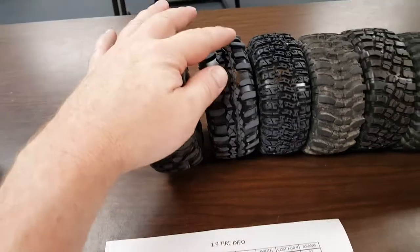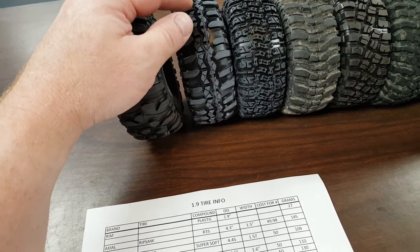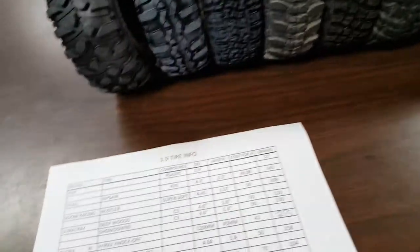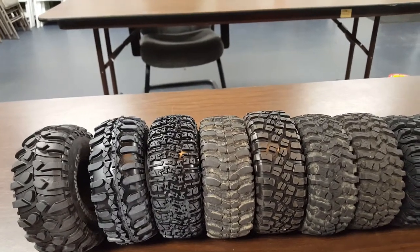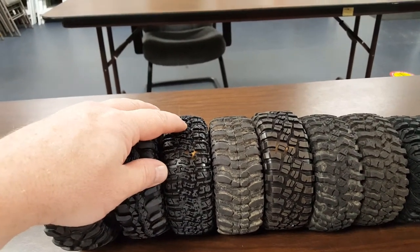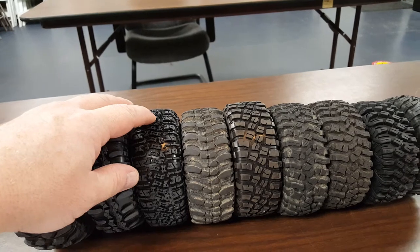These are your Super Swampers, TSL SX XL Swamp. They are G8 compound. They are 4.75 OD and 1.75 width. I'm not going to go with the rest of the costs and all that stuff. If you want to know that, you can message me and let me know. I need to move on with this. These are the new Trenchers from Proline. They are the G8 compound. They are 4.75 OD and 1.81 width.